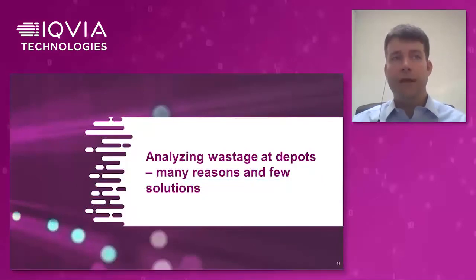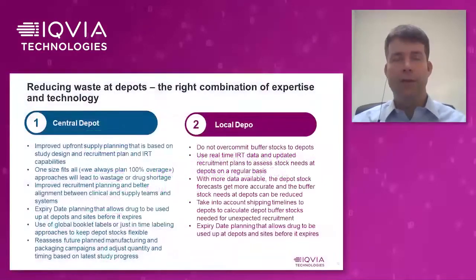Now we'll look at the situation at the depot. So how do we reduce waste at depots? From our perspective, it really needs to be the right combination of expertise and technology. What are some of the challenges and solutions to those wastage problems at the depots?